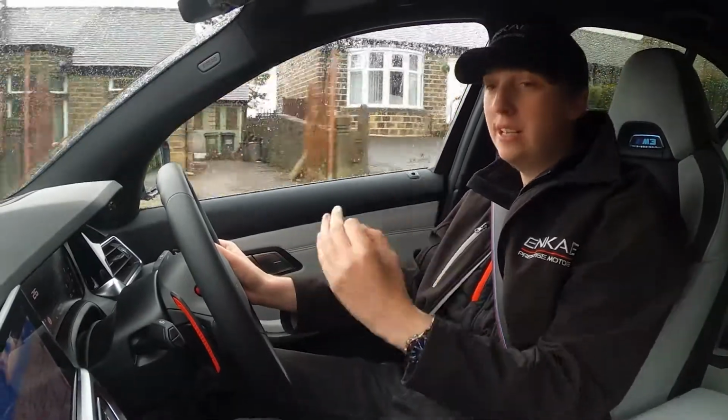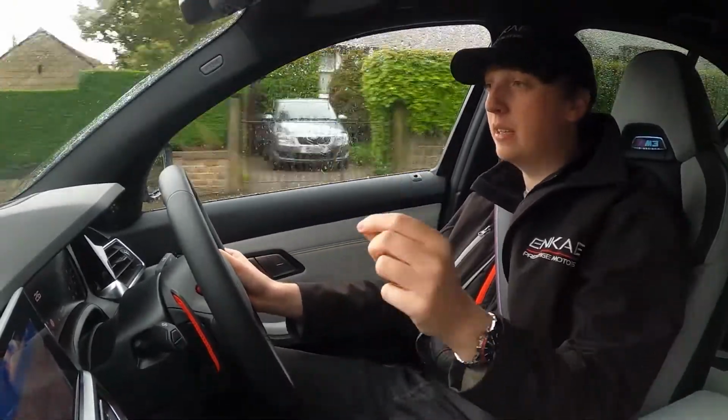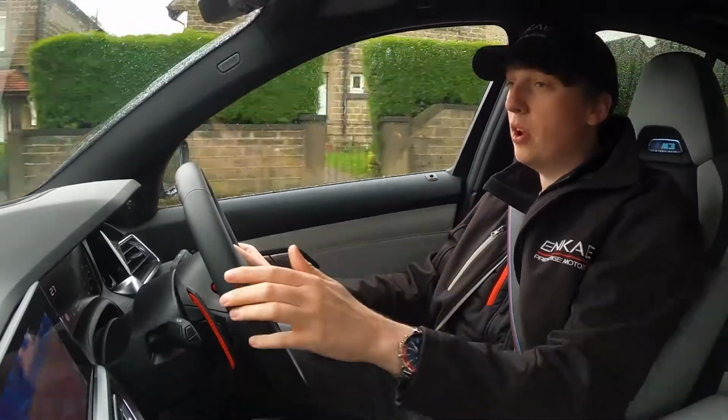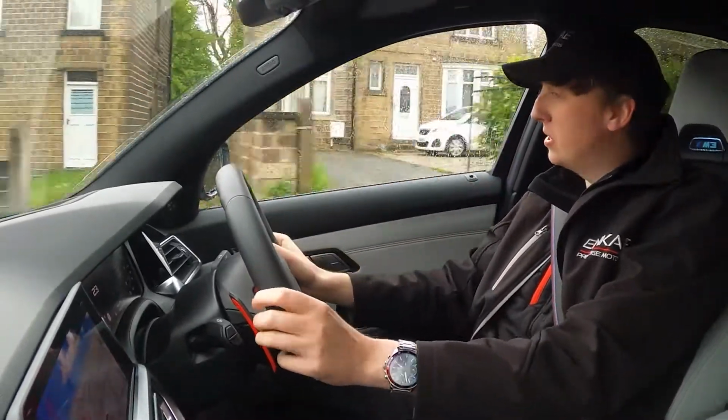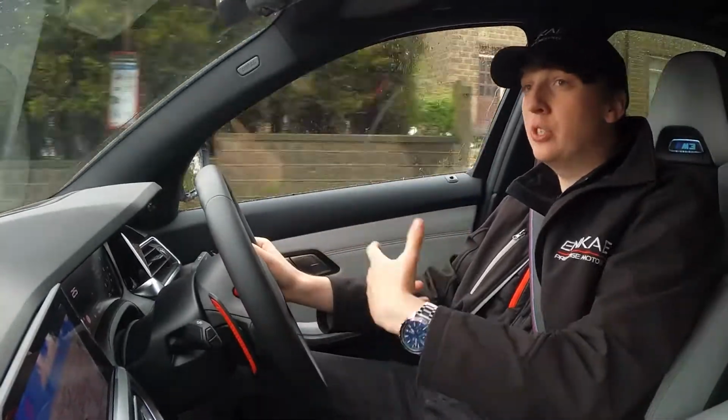This means business. It's got all the ambient lighting, the amazing carbon on the dash. It's nice and wide, you can see in the mirrors, nice big mirrors so you can see behind you and see what's going on.